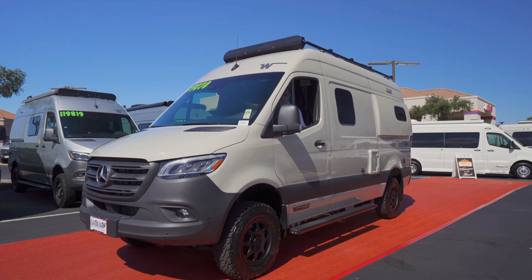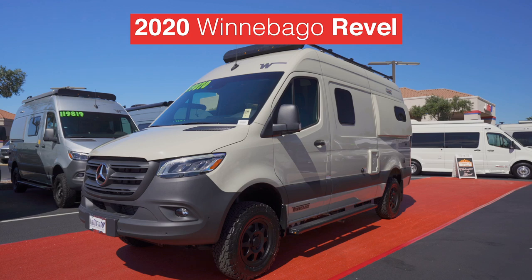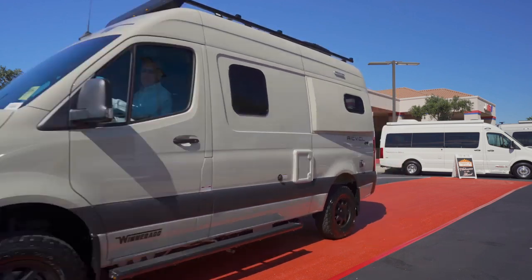And look here, entering your screen right now is the Winnebago Rebel. Rebel, you look dashing in that pebble gray exterior. I'm just guessing, but I think you like that one.